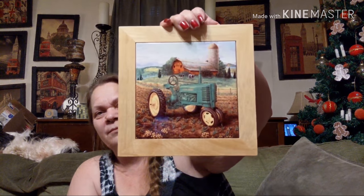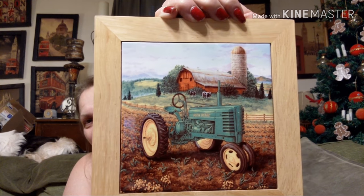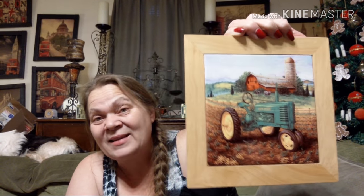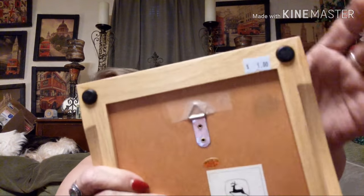Okay. The next thing I got was to put it in my kitchen. Because I love it. That's a John Deere tractor and the barn and cows in the background. How cute is that? And it's a trivet. It's a trivet or you can hang it on the wall. Either way you want to do it. It's got the doodad. This I got from Hope and I paid $1. So got that. I'm going to be bouncing all over the place.